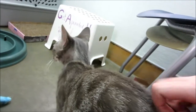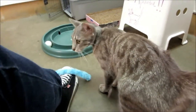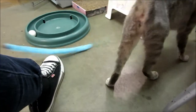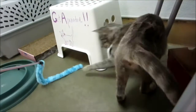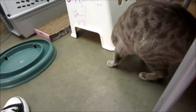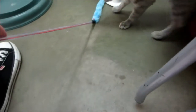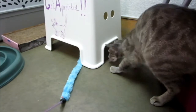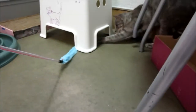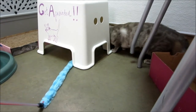When they're playing, they're playing extra hard. She would go underneath that white box there. She could fit right underneath. This is amazing. She could fit in there. I don't think she does it now. She just wants to hunt. Hunt and play.